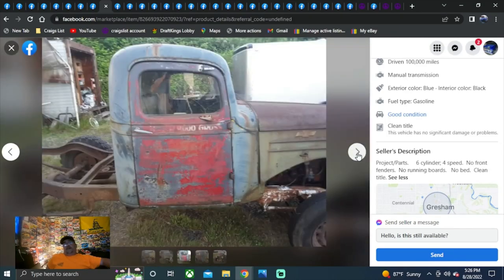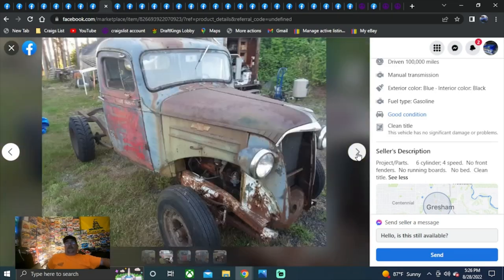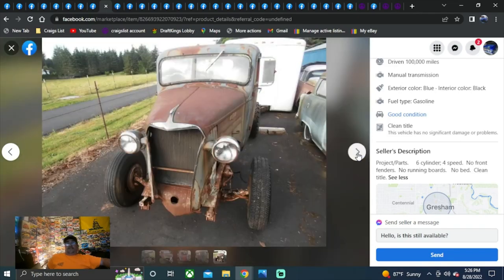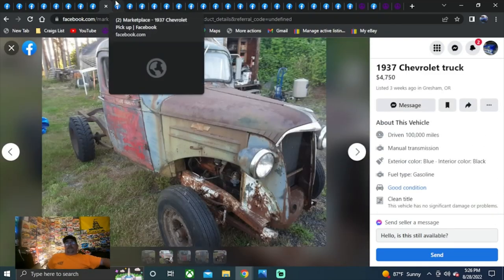Check that out. Got to go all the way to Oregon to get one with glass and a title. But you're definitely still missing parts. And we're at $4,750. So on to another one.